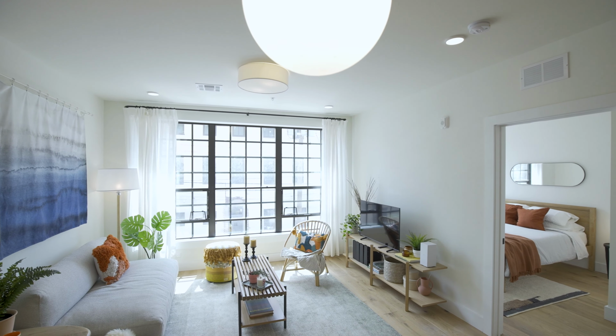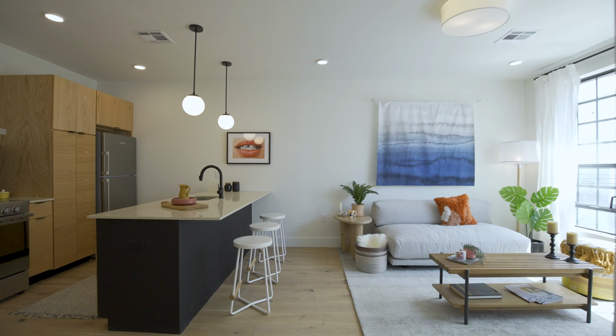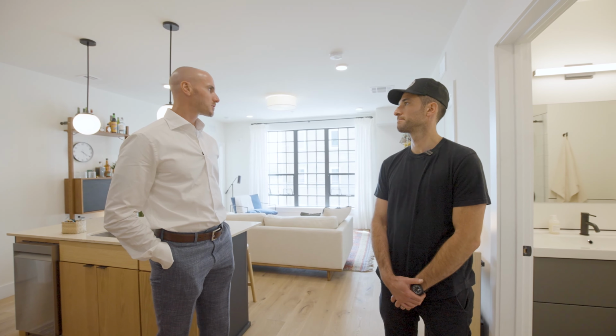So we're up here on the second floor inside the model unit. This is a 2-bedroom. The building itself really breaks down to about 50% one beds, 20% 2 beds, 25% studio, 5% 3 beds. Yeah, so we've got a little something for everybody here.